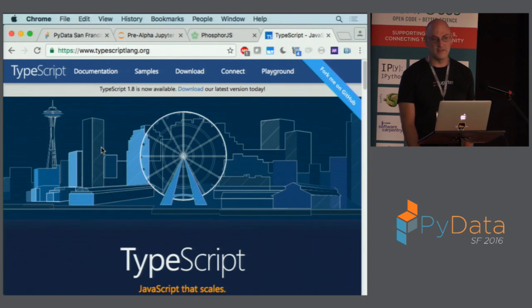And we found that TypeScript is very productive and is enabling us to sustain a lot of people working on the code base at the same time. Whereas in the classic Jupyter Notebook, the code base could only really sustain maybe 2 or 3 developers at the same time. It was too easy to break things.